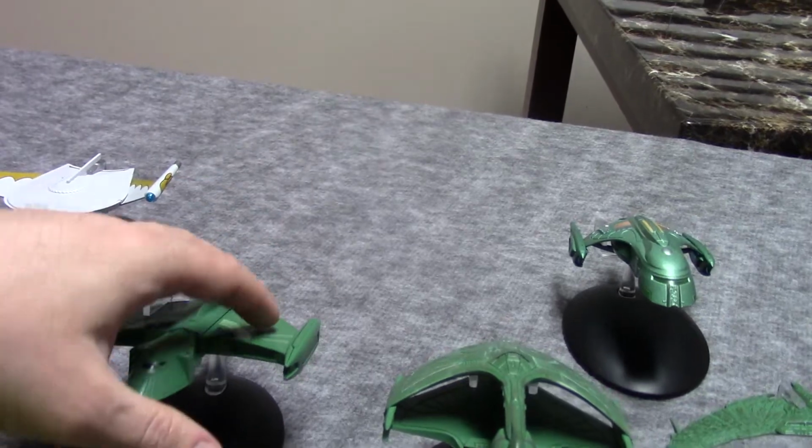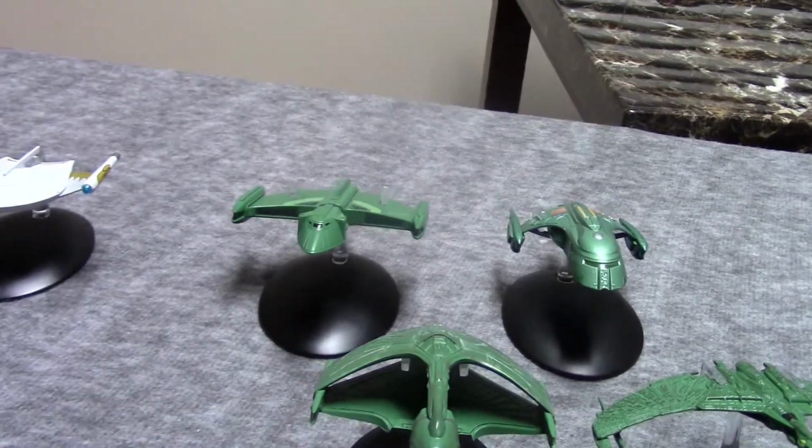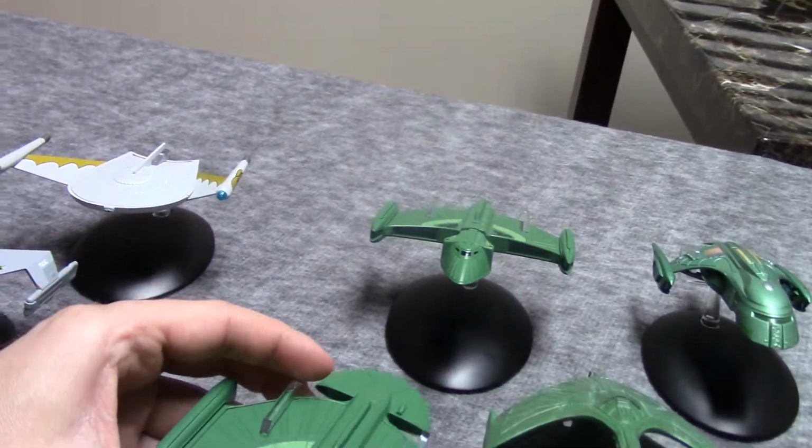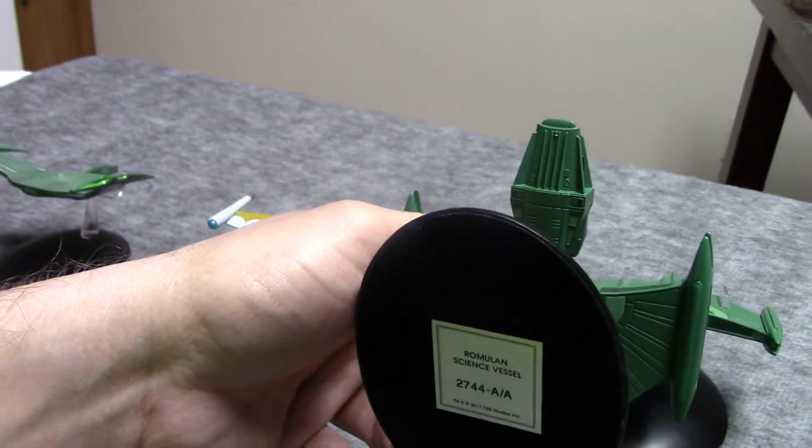One sec, folks. Let me just do a little reorganization here. Science ship.